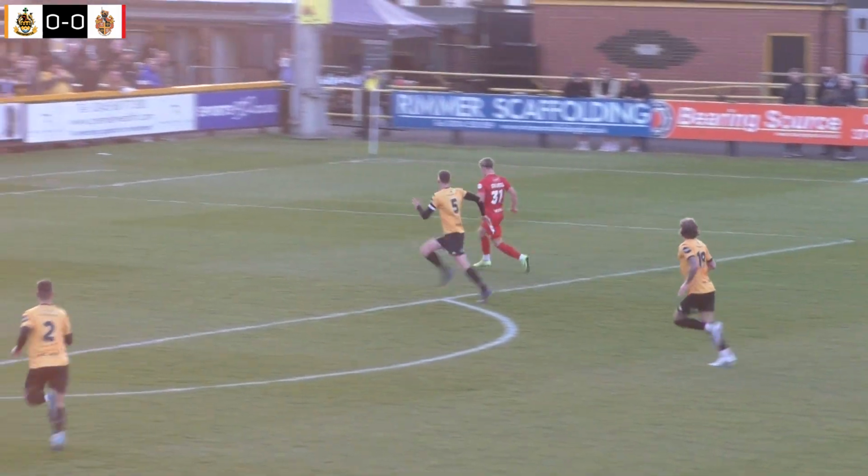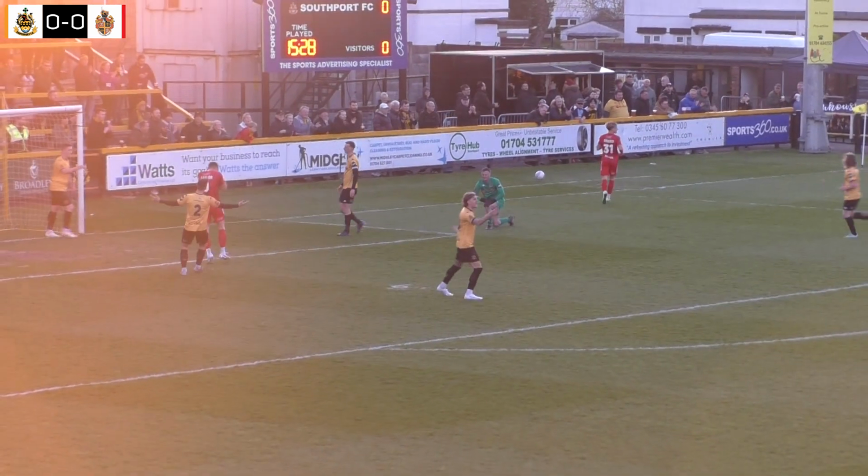Yeah, it is a good save, because I actually think that's a really big chance for Moors. It was nice from Rammer and Blackett.